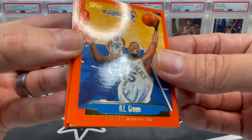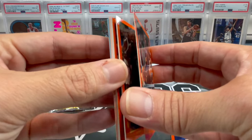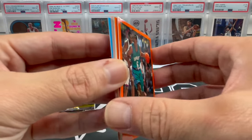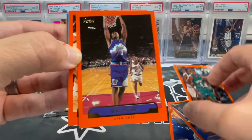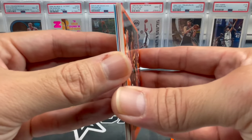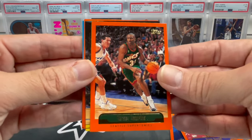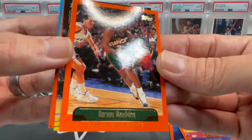AJ Green or AC Green. All right. Sean Kemp. We'll go through the base a little quickly here. Eddie Jones. Byron Russell. Hersey Hawkins. These are a little bit stuck. Maybe we got something in the back. Oh, maybe we got something right there.